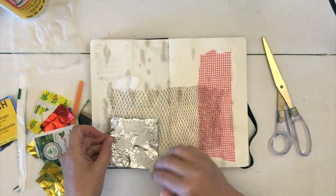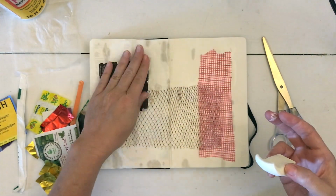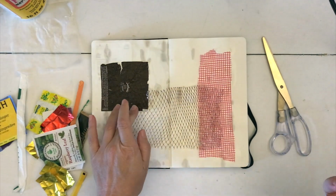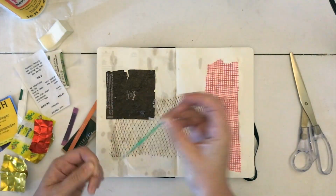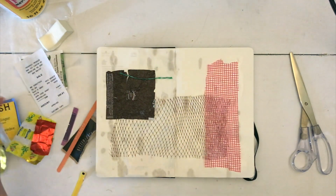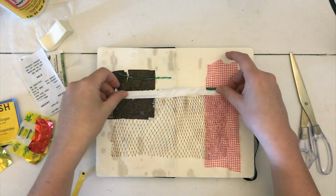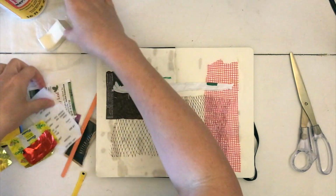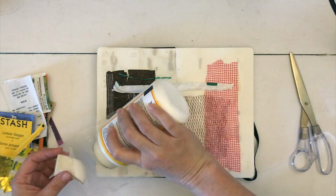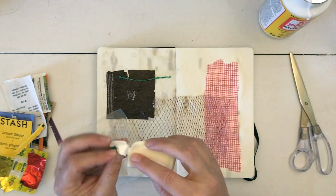When creating a page like this, if you start with 3 main pieces that you know you really like, I have here the brown net, the red net, and the brown foil, then you can build off of that and start adding your other items. Some of these pieces, though, you've really got to make sure you cover with Mod Podge a good bit of it. At this point, I still wasn't 100% sure where this entry was going, but I knew that I had the base here, and so I'm going to just continue tinkering with items and colors in the palette that I want to represent for this journal entry.